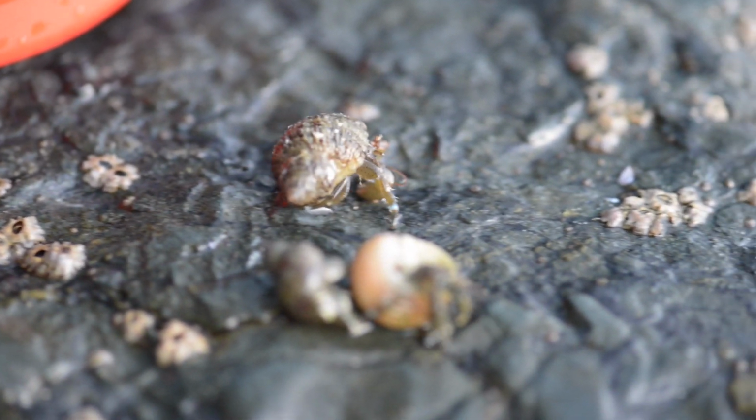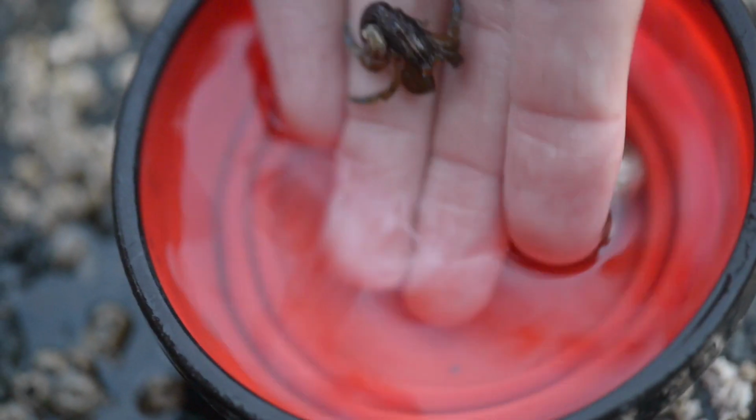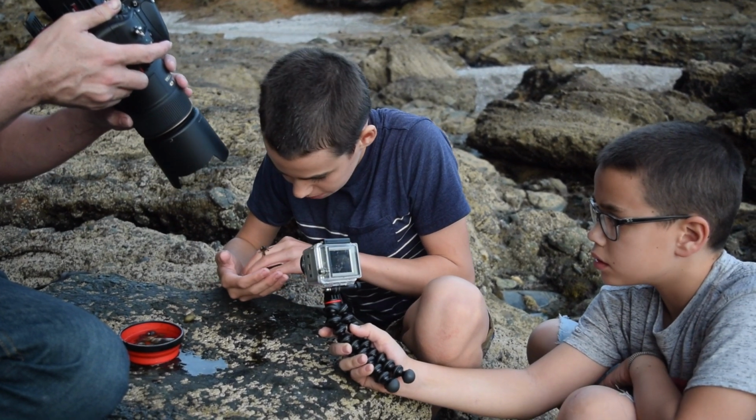There are two kinds of hermit crabs. There are air breathers and there are water breathers. I don't know which is this one, but I'm going to dunk him in anyway. And he's basically just looking for a shell right now. Okay, when they do have shells, oh, he's pinching me.